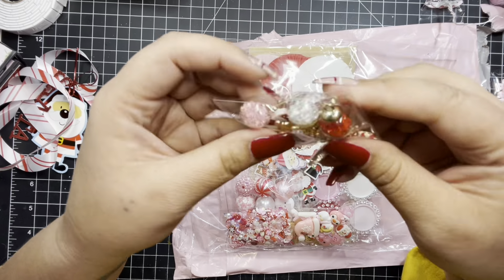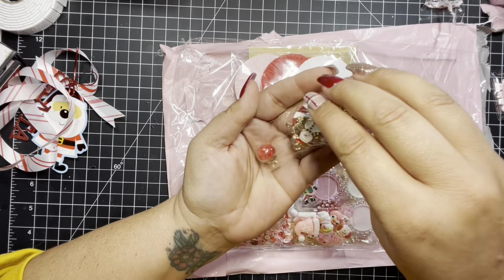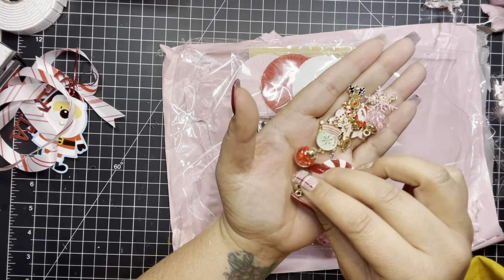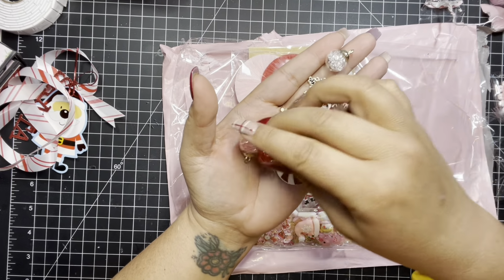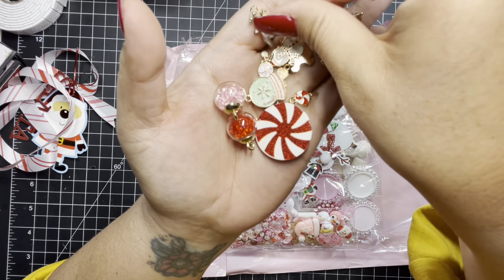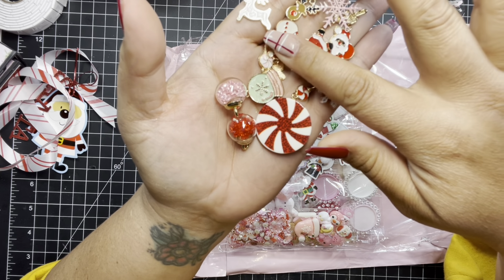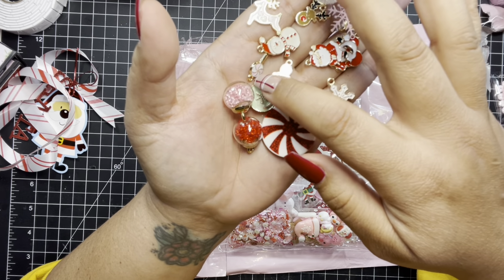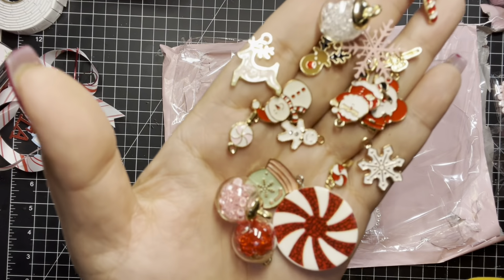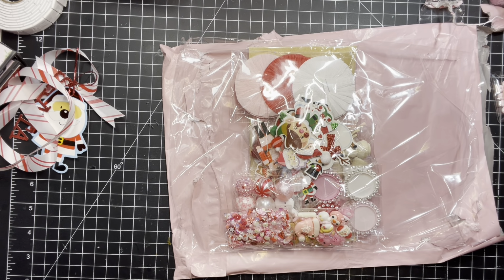And then it just comes with these baubles and these charms, which are super cute. These are real cute. Ooh, look at this big one. We got a Santa and a candy cane and a deer and a snowflake and a snowman and Santa again and a reindeer and a snowflake, and we have a candy right there. We have a gingerbread man, and we have a snow globe. Those are adorable. Let's see if I can fit them back in the bag.